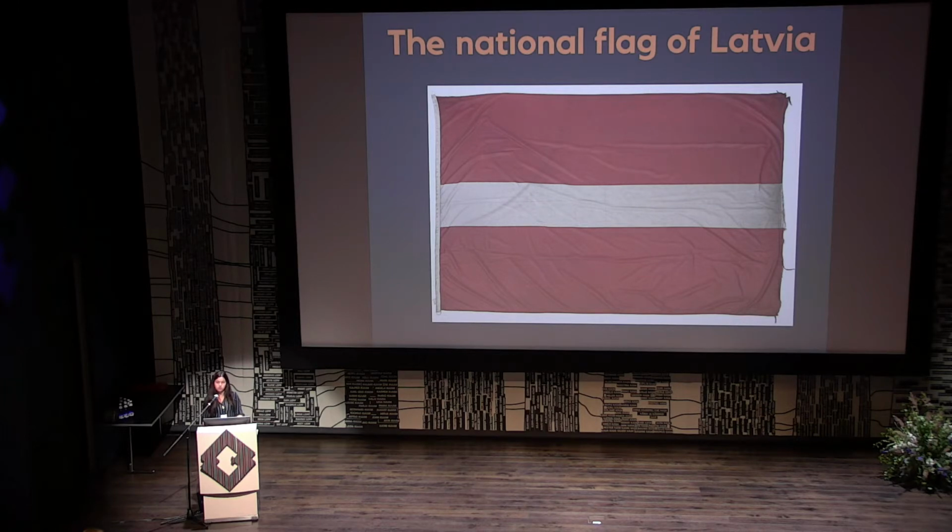There was a discussion about this flag between the specialists of the museum, whether to clean it or not, and if it were left dirty, it would give a more realistic war zone impression for the exhibition's visitors. And microbiological research showed two fungi present, Mucor and Trichoderma.